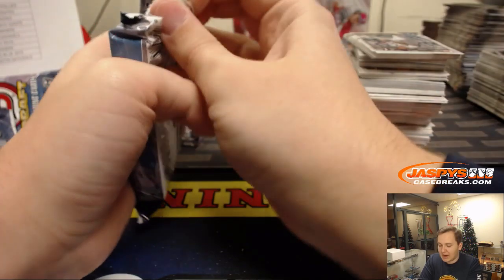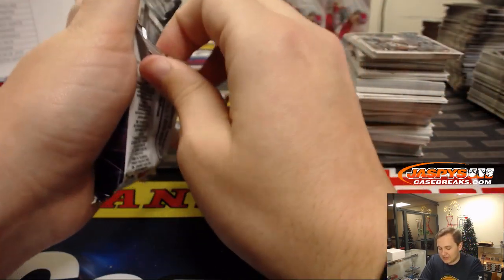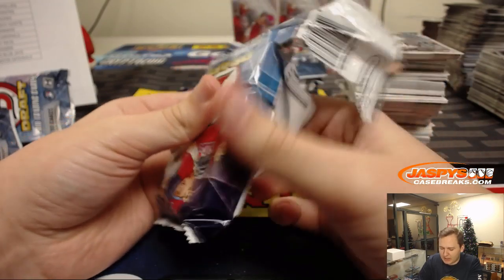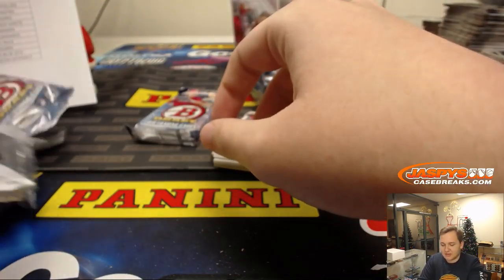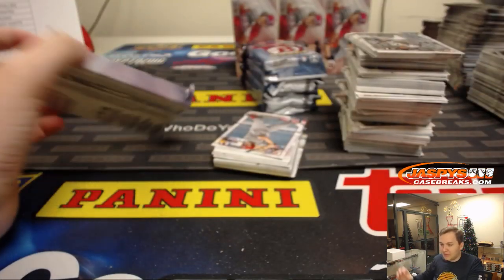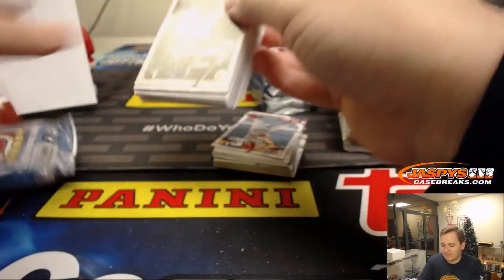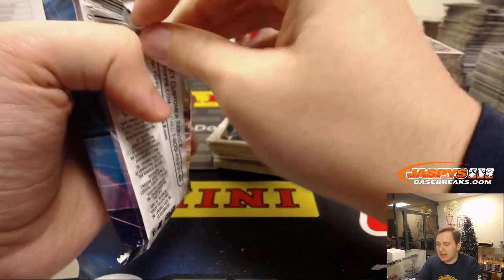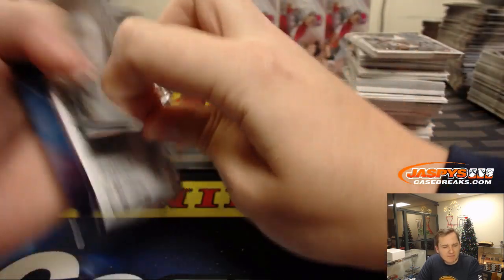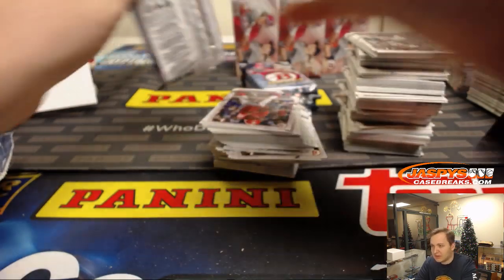Yeah, Super Fractor Hot Box, just every card Super Fractor. I think they did that one time. Not in Bowman, but it's in something. I forget, but I remember seeing it. I think it was in a break from like 2010 or something. Forget it though, I'd have to look it up on YouTube. It was pretty funny though.